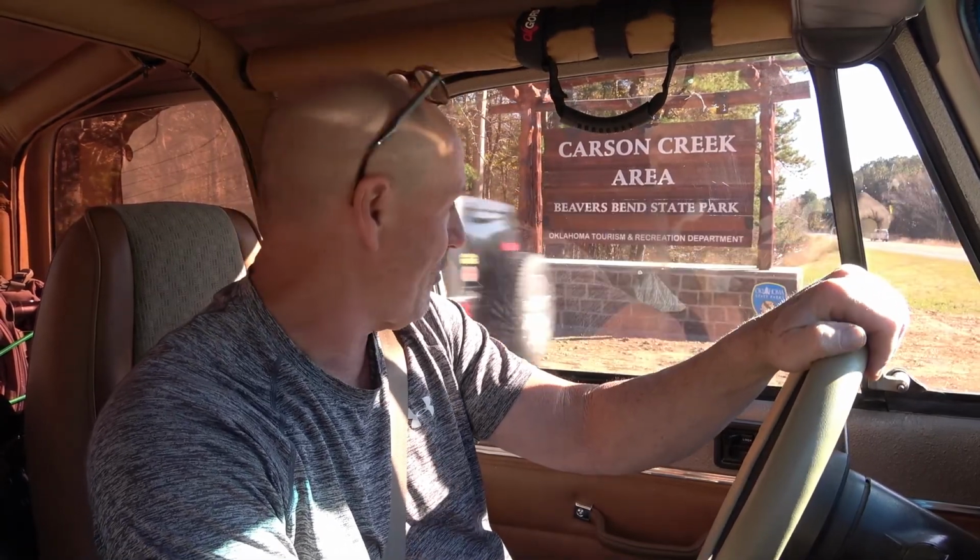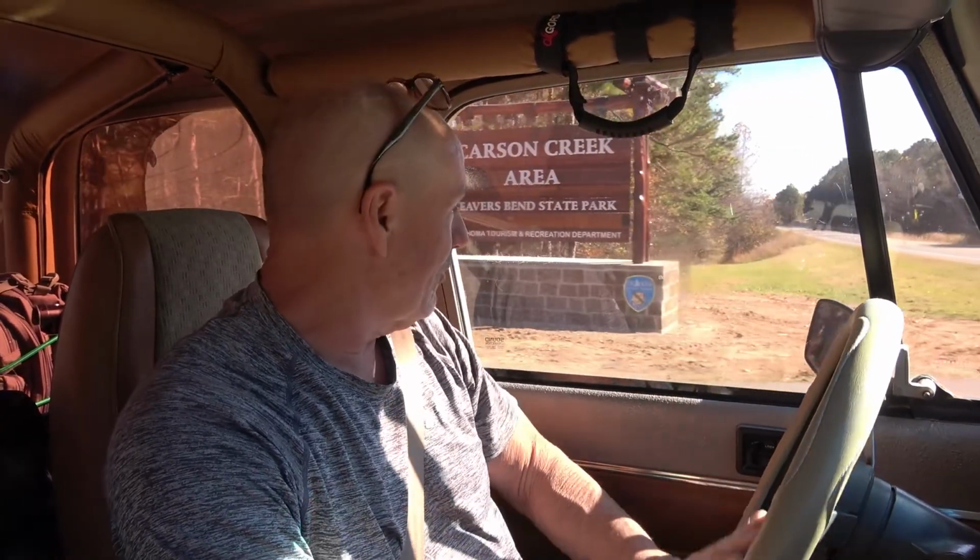Alright, so we're headed out to do a little bit of trail riding and do our first testing with the YJ. So anyway, we're going to try to go find a trail that we're familiar with that runs through a creek bottom. That'll be a good test for this new suspension. We'll be back.